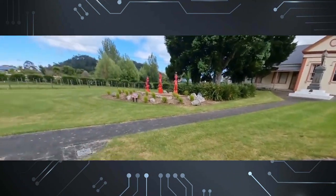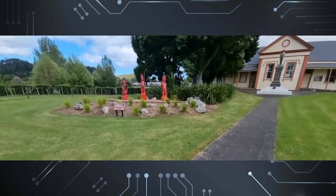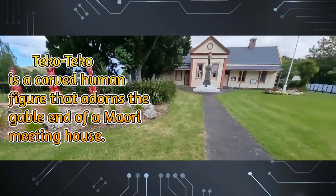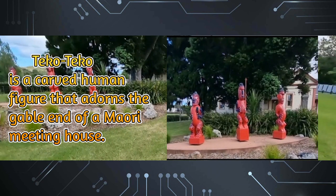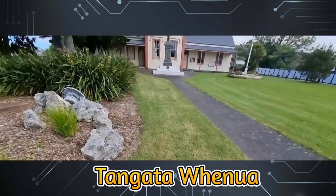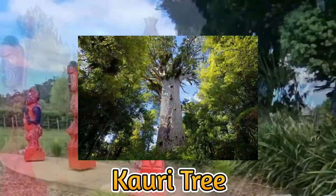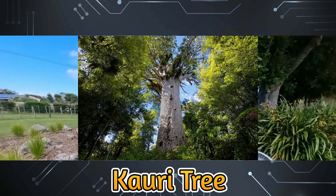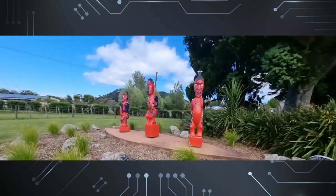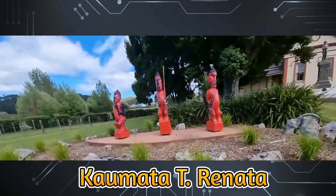We are now here in Coromandel Town. These are the three tiko-tiko commissioned by the Coromandel Arts Council in recognition of tangata whenua of this area. The tiko-tiko are carved from a kauri tree that had fallen at the Long Bay Reserve and unveiled at the dedication ceremony in 2011 by Kaumatua Renata, and Reverend C. Stewart.